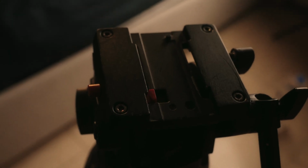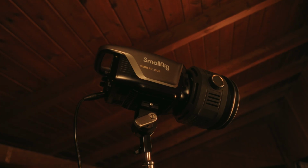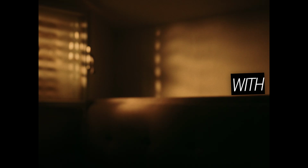I started by placing my camera on a tripod and chose to go with the 4:3 aspect ratio. Then I turned off the room light and placed the RC350B behind the window with the Fresnel lens to focus the light, and whenever it goes through the window blinds, it creates a nice shape on the wall inside the room. Besides that, the light was set to 2800 Kelvin and gave me a warm light color, which can seem like a light reaching the room from a warm street lamp. Also I set a flag to shape the light better and cut some of the bottom of the light that enters the room from the window, and this is with and without the flag.